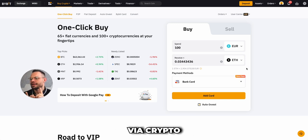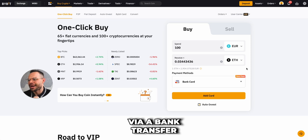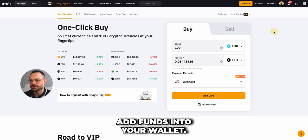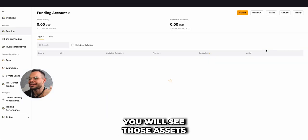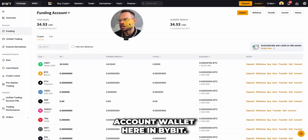So those are the few ways that you could add funds into your ByBit account. You can send it via crypto from another wallet. You can send it via a bank transfer, whether it's a wire transfer or a SEPA transfer, or you can use a credit or debit card to top up your account. So three different ways that you can add funds into your wallet. And then once you add those funds, if you come over to the assets area and go to funding account, you will see those assets in your funding account wallet here in ByBit.